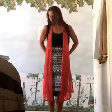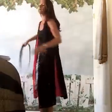I mean, there's 1,000 different ways that you can wear the two. You can even just wear them open like this. Take your belt and just tie it up here. Now it's just kind of giving a little peek of that red or whatever color you have underneath. Just a different way to wear it.